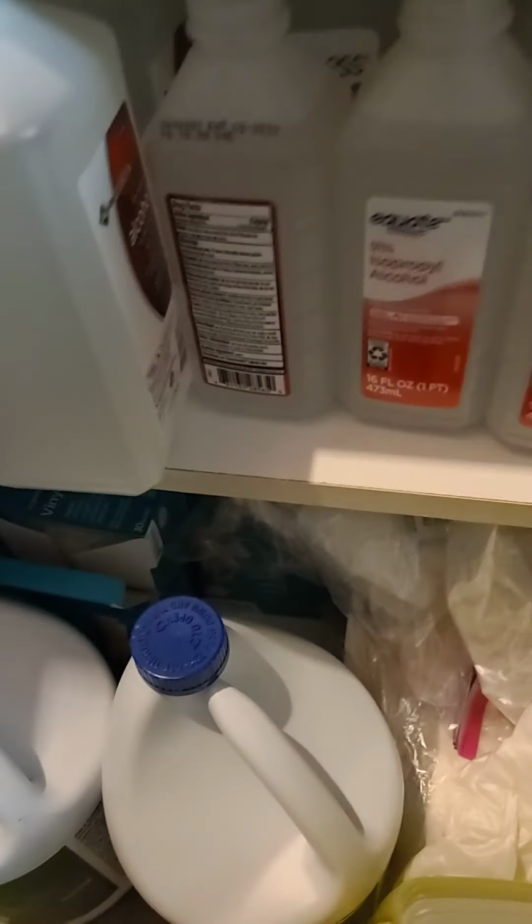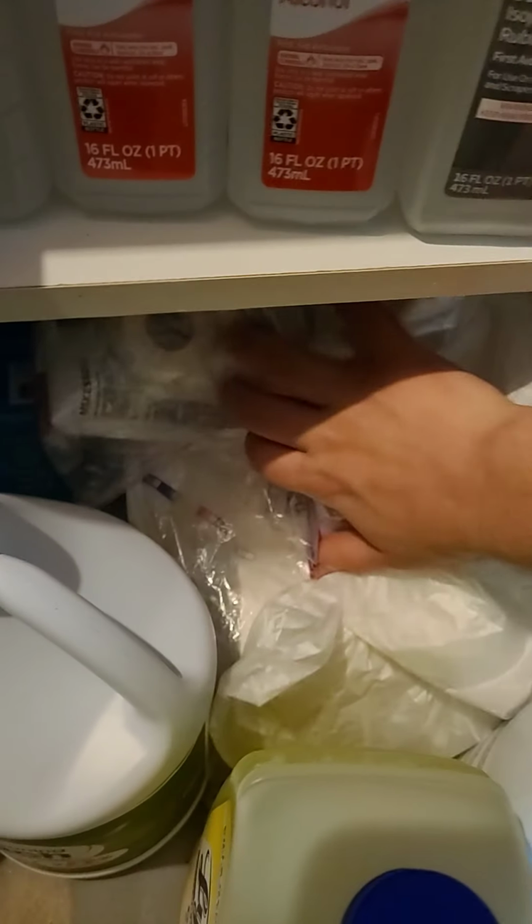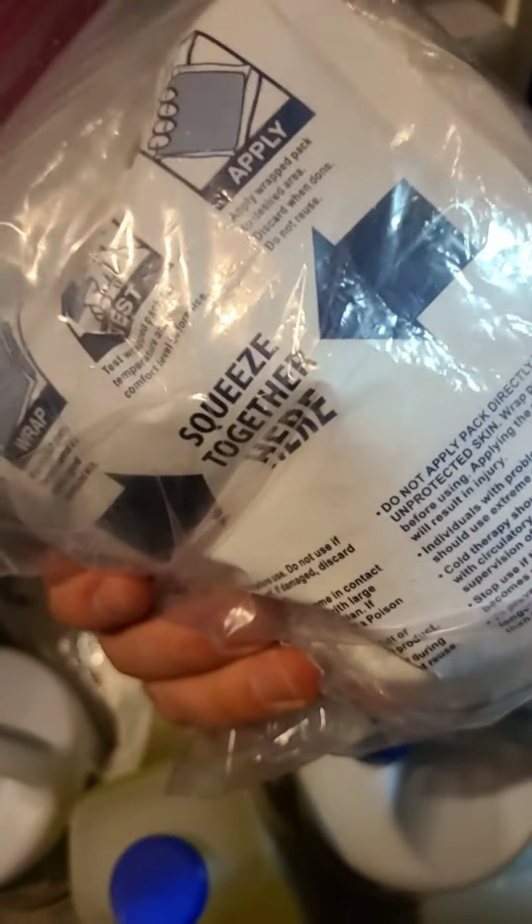Down here, I keep my bleach. I have about 3 gallons on hand. We have other sources of cleaning products to get, and I have a big jug of Lysol, because I really like this Lysol cleaner to clean my house. Down here, this is just some toilet paper and garbage bags. This is a first aid kit refill kit I built.